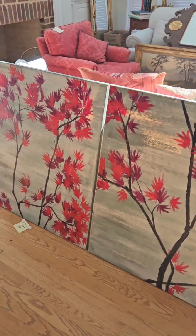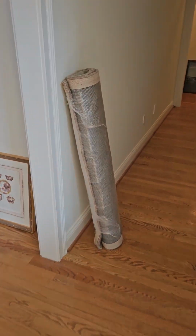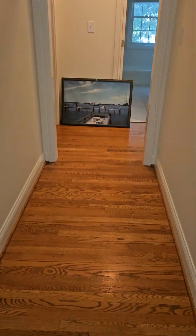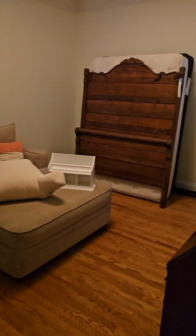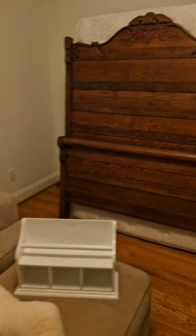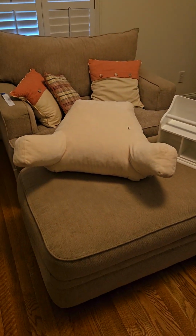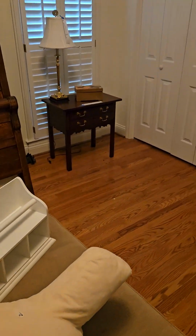Got a real pretty pair of artworks here, another nice chair, and hopefully we'll get that rug unrolled for you to have a look at. Little artwork down here, and then coming into these end bedrooms, this is a really pretty antique oak, I think that's a full-size bed frame. You can double check my listing there. And then the big overstuffed chair with the ottoman, oversized chair and ottoman. A good little end table there for you.